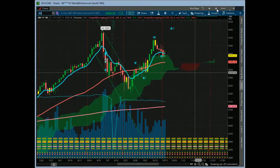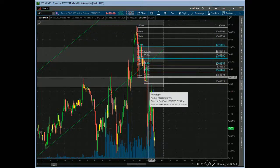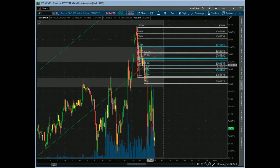Again, here are the S&P futures. Let's take a look at the intraday price action. There was some action today. We caught this short right here. I did not ride it the whole way down; I ended up taking profit at my target. But we like the pullback right here, right off of a 618 retracement.